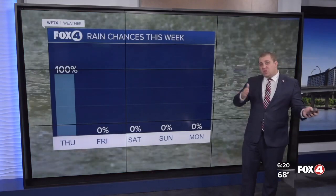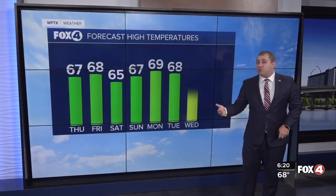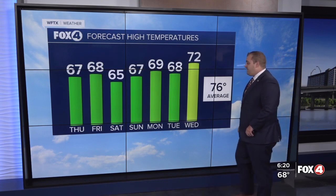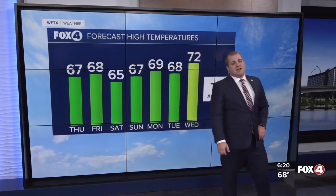But you get past Thursday, a lot drier air works its way in, as well as a lot cooler air. Normal high temperature for the date, 76 degrees. Not seeing that over the next 7 days. In fact, look at Saturday, 65 degrees. Going to be the coolest day of the next 7.